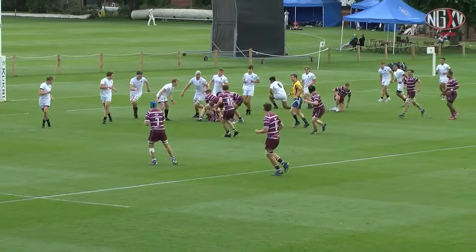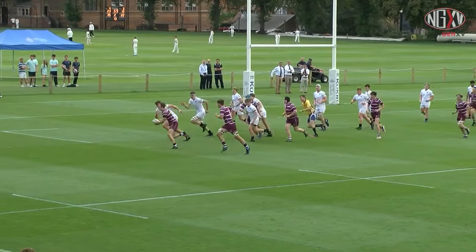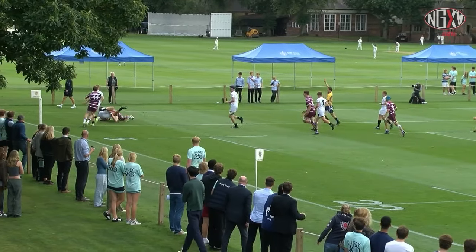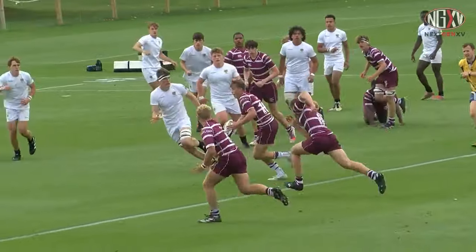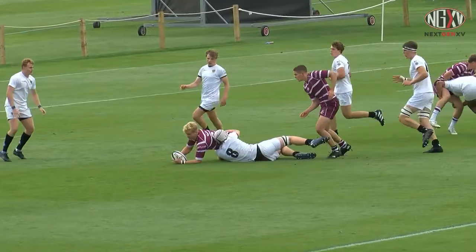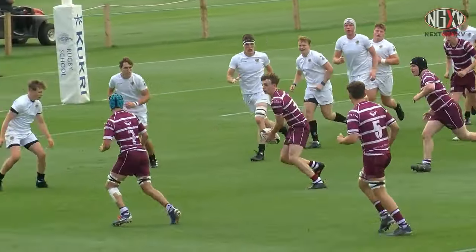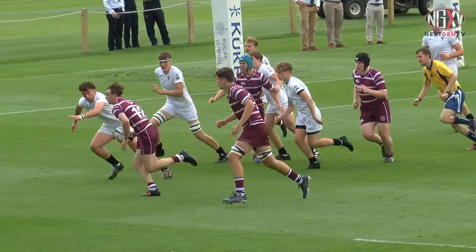This is where it all started. The game was just 3 minutes old. It really was a bit of a solo effort from Fraser Rawlins, Saracen's man. It was that man, Lucas Osman, that set it up with that big carry. He's carried so well in the first half.